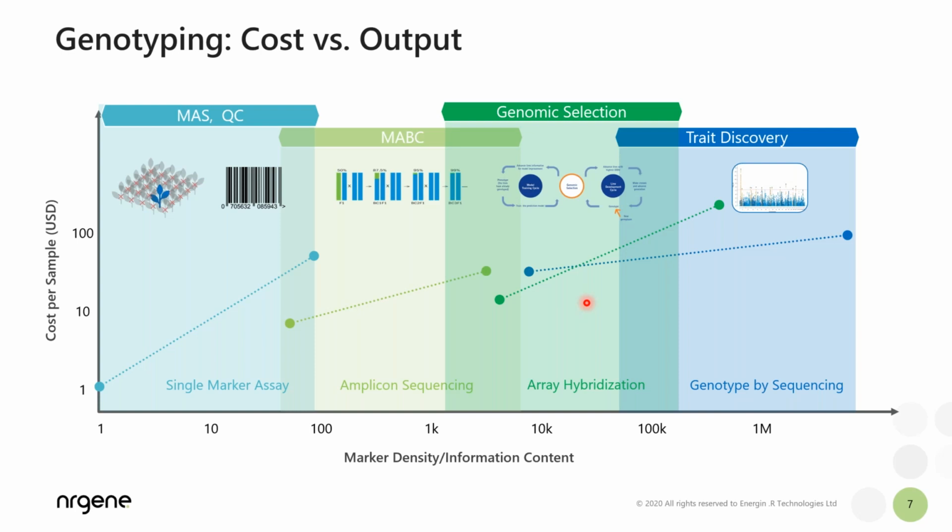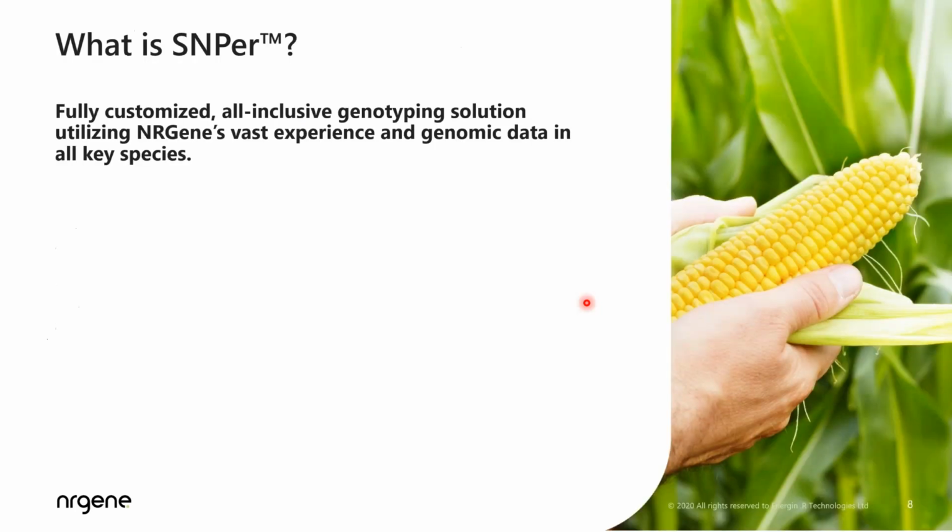But basically, this is the world where everyone that's doing breeding is operating, and the main motivation of SNPer is to try to make sense of it and try to fit the right panel, the right set of SNPs, and the right application for a specific aim. So I gave you a preview of what's written here.